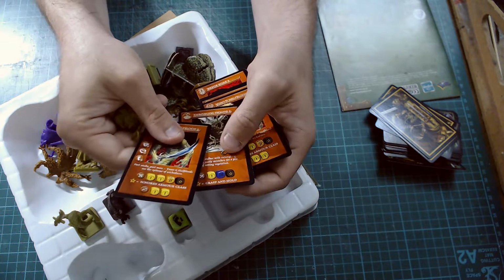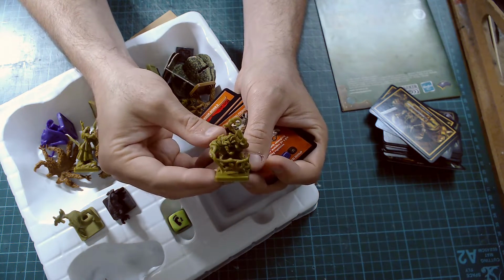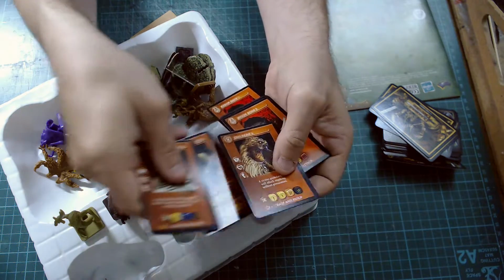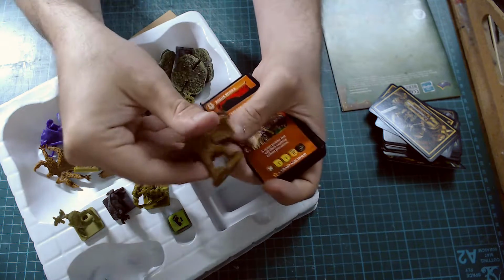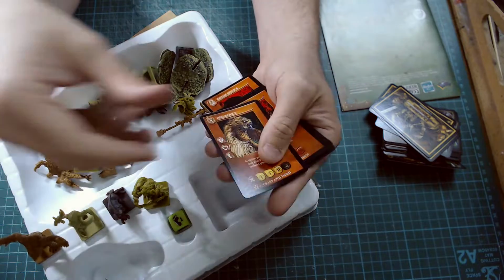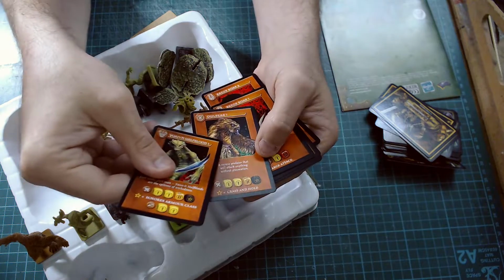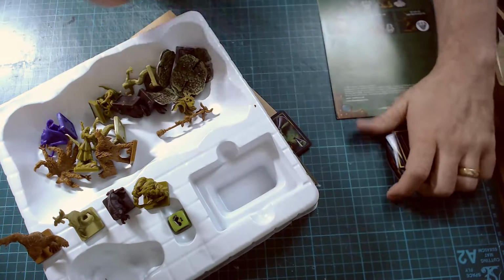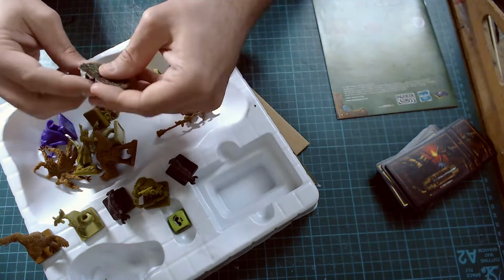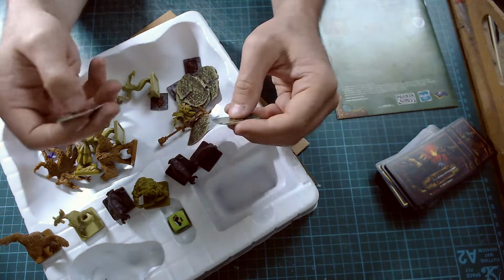A Shambling Mound. That's kind of like some sort of Cthulhu Lovecraftian forest monster there. And an owlbear. Yay! Owlbears. Some owlbears. I thought there was something else in here, but there's not. So that's all the monsters. The heroes, there's a wild boar.